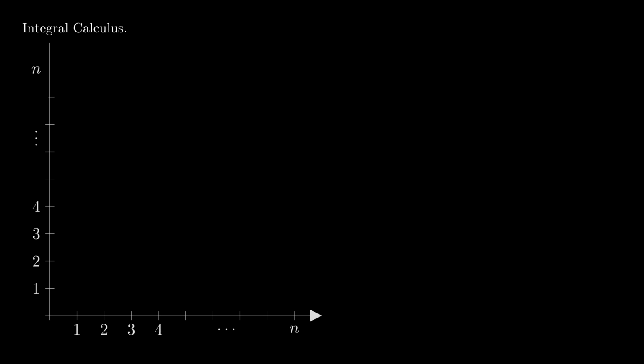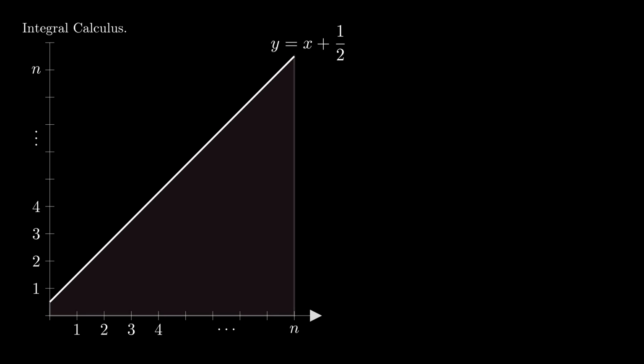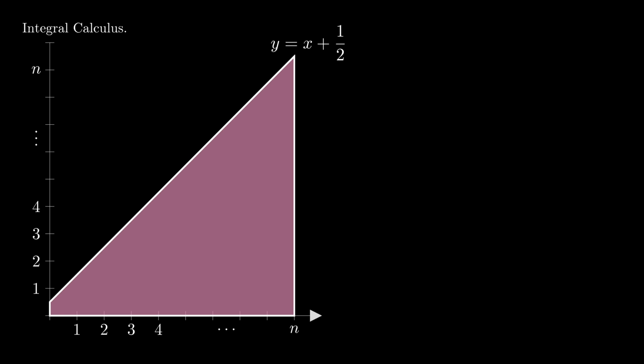Anytime area creeps into the picture, a mathematician's thoughts go to integral calculus, and sure enough the formula follows from the fundamental theorem of calculus. Plot the graph of the linear function y equals x plus 1/2 and compute the area between the curve and the x-axis by determining the definite integral from 0 to n of x plus 1/2 dx.